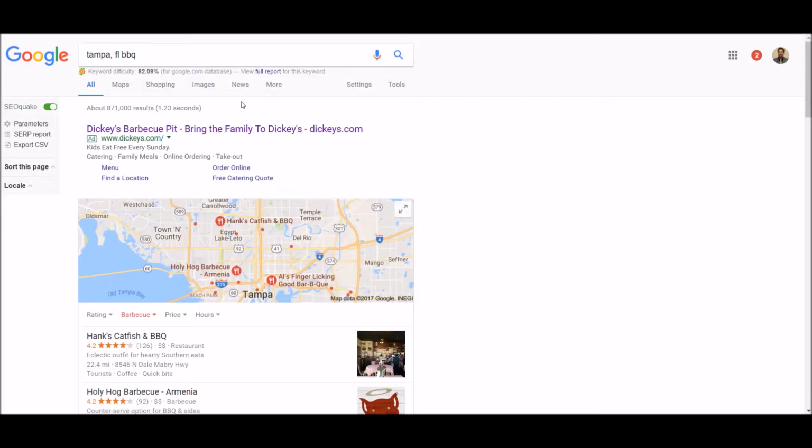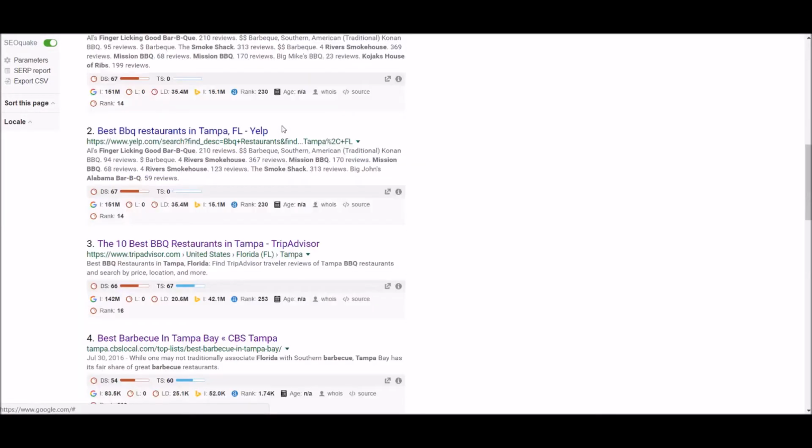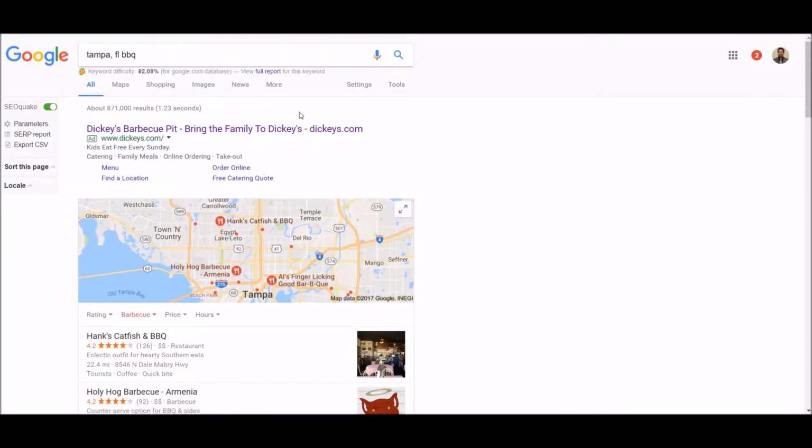We're done with Google for now. All I do is look at the first page. Then again, I go to Bing and I look at their first page results, and I go to YouTube and I compare their results. I search a few different keywords. For now, we're just pretending all I'm searching is Tampa, Florida barbecue.